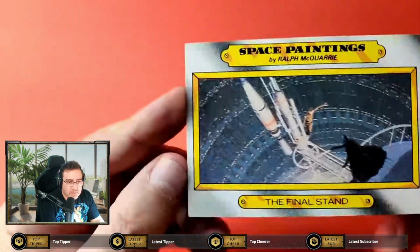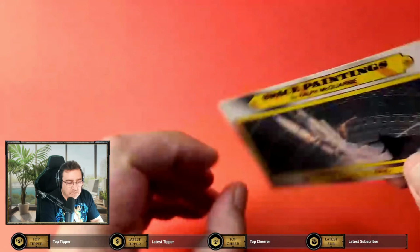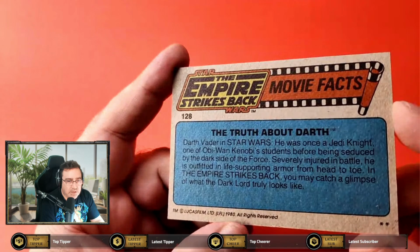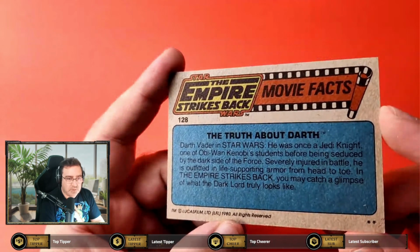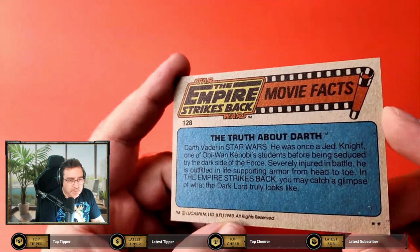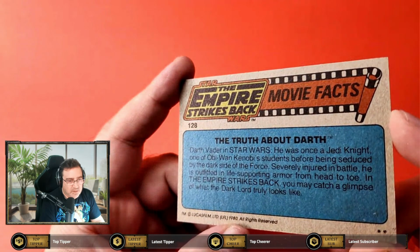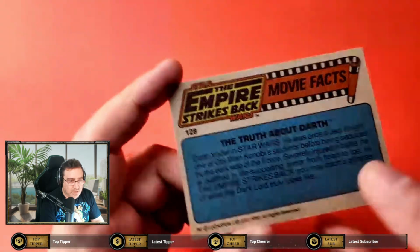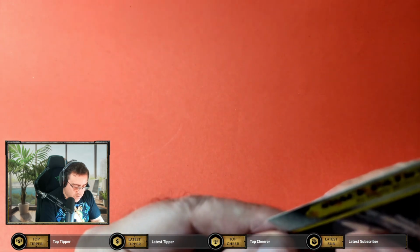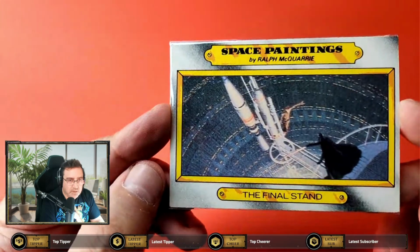128. The Final Stand. The truth about Darth Vader in Star Wars: he was once a Jedi Knight, one of Obi-Wan Kenobi's students, before being seduced by the dark side of the Force. Severely injured in battle, he is outfitted in life support armor from head to toe. In The Empire Strikes Back, you may catch a glimpse of what the Dark Lord truly looks like. The Chamber. And there is a hidden deleted scene as well on the chamber that they cut because it was too revealing.